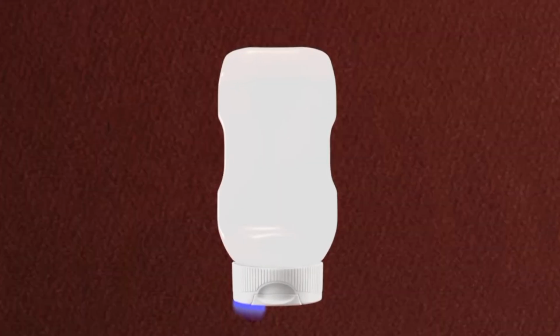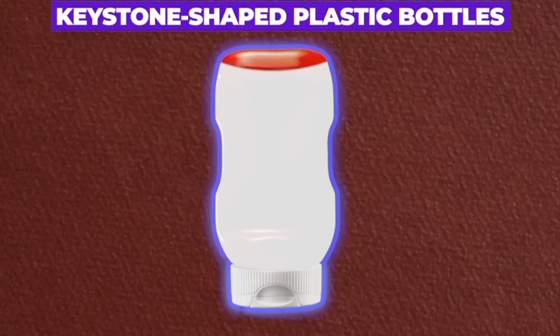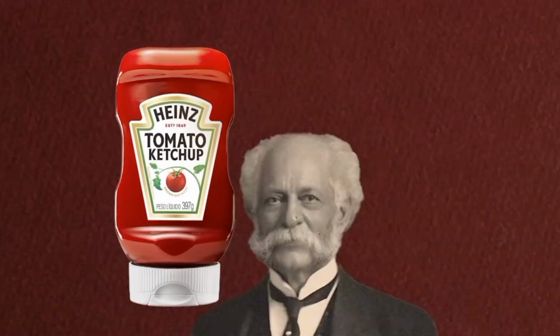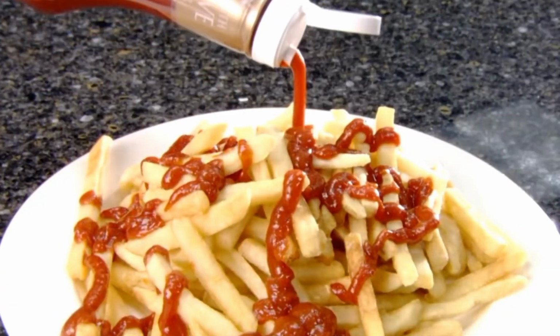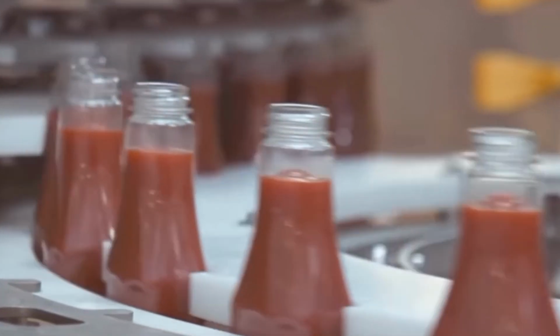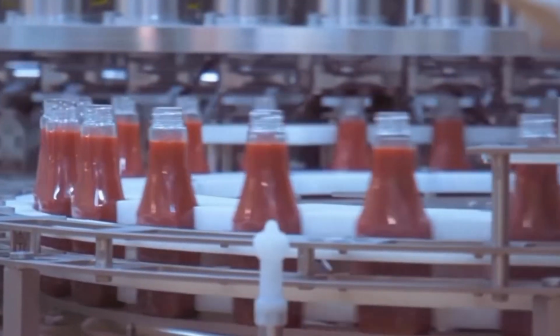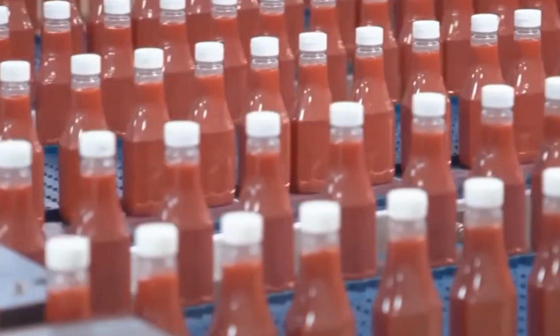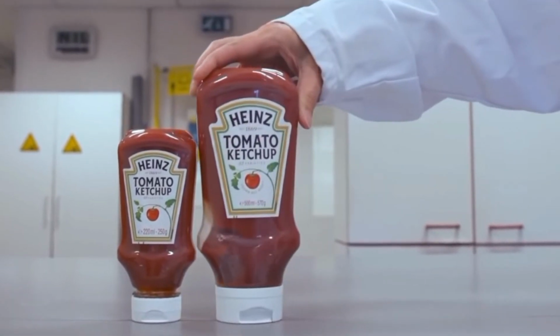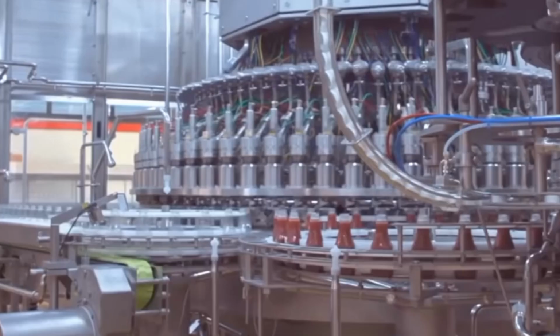Most ketchup brands use keystone-shaped plastic bottles to store their ketchup, and the design was developed by none other than Henry Heinz. The curved neck encourages the ketchup to flow out smoothly, while the narrow mouth minimizes the amount of ketchup exposed to air, preventing it from turning brown. The added benefit of having a transparent bottle is that the customer can see what's inside and be assured that the product is fresh. The ketchup is dispensed into the bottles with the help of a filler.